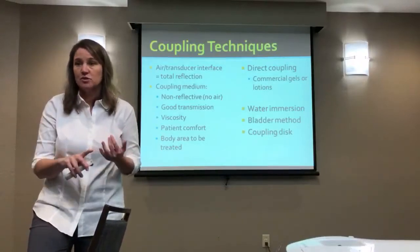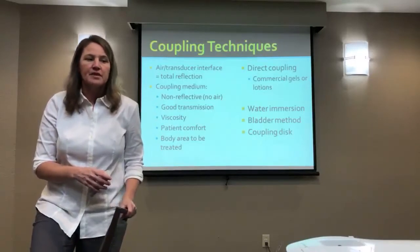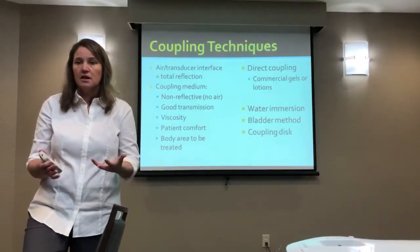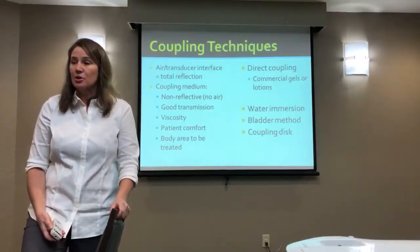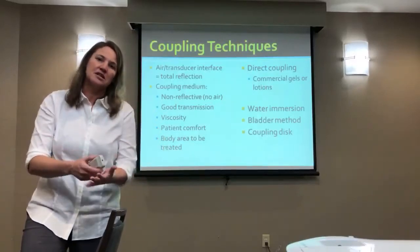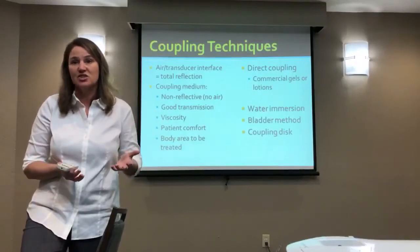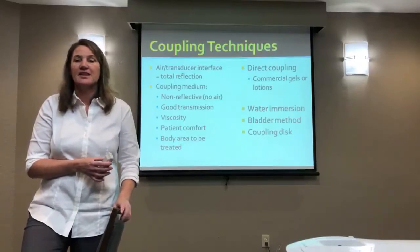I would recommend just using products that are designed for the purpose of ultrasound. Viscosity, water is a good medium. You can use water in a bucket, and that could be a transmission media, but again, it's a little bit of a pain if you're not prepared and you need to get a bucket out and you need to couple. That might add a little bit of time and less efficiency to your treatment if you weren't anticipating having to do that. And it doesn't have the viscosity.